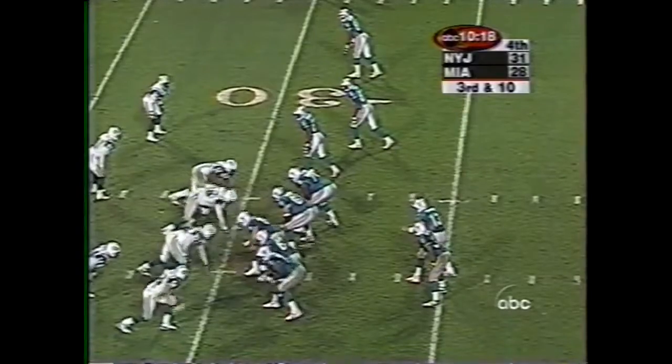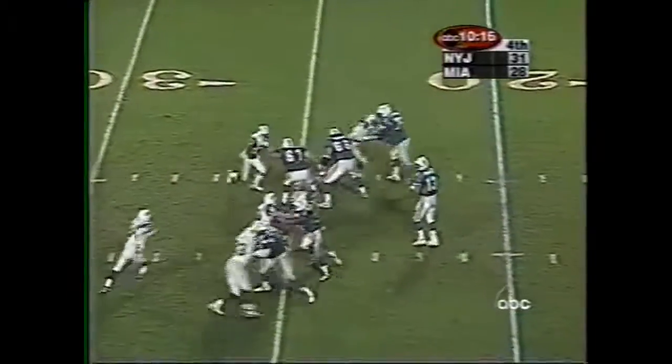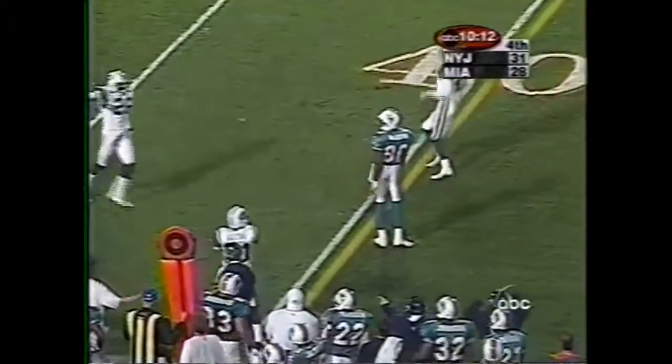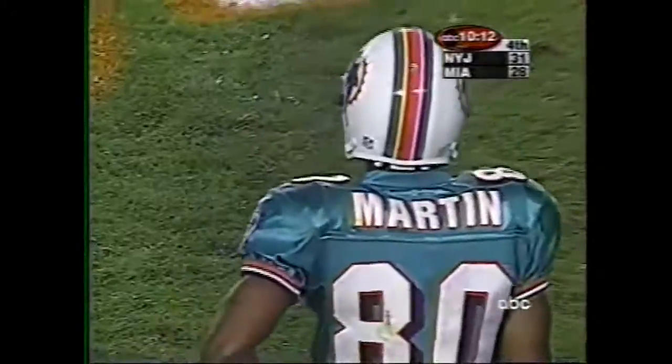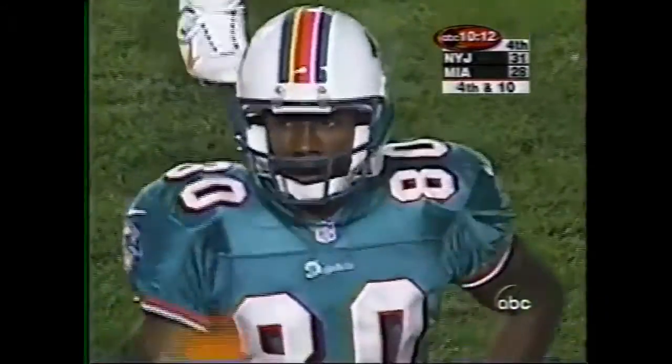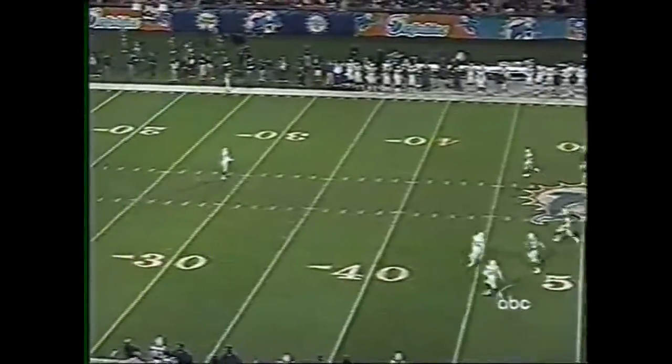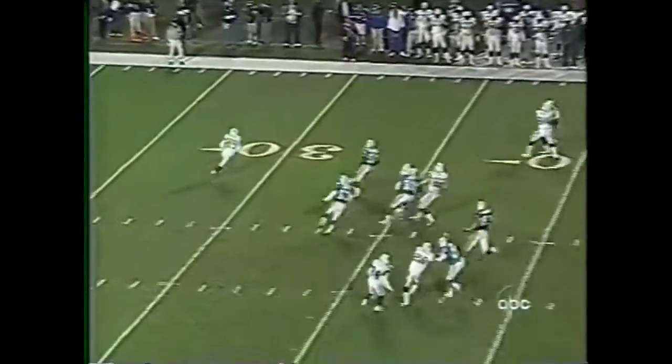From the 30, Jets with a 4-man front. Good protection, but also good coverage. Martin looks for a flag, finds none. Aaron Glenn with the coverage. Got to make a move, do something for you. Tom Hunt, the punt. Dedrick Ward back to receive it. Ward at the 30, gets by Hollier and then gets dumped and loses the ball at the 40-yard line.